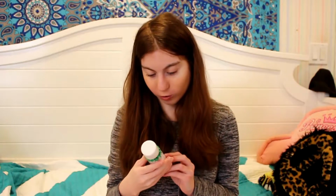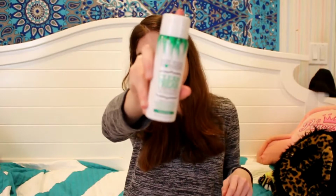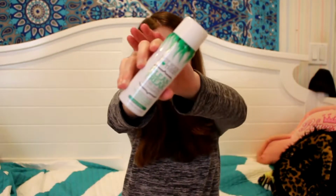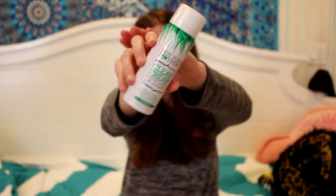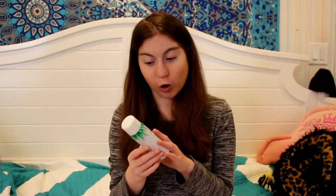Next, going along with things with hair, I forgot to mention I also got a dry shampoo. This is the Not Your Mother's dry shampoo. I really like this one a lot, and I figured I would bring this in case, let's say, I just want to shower really quickly and I don't want to do my hair, and I did my hair the next day. I'll just go woo, put that in, and shower my body, which will take like 2 minutes, maybe even less. So that's why I got this.